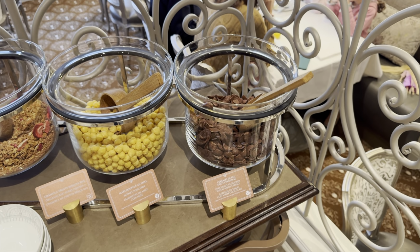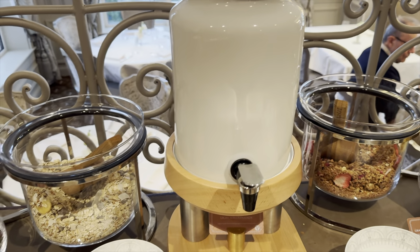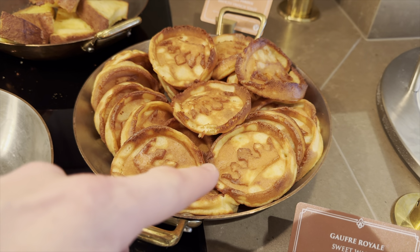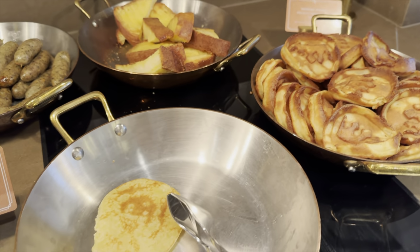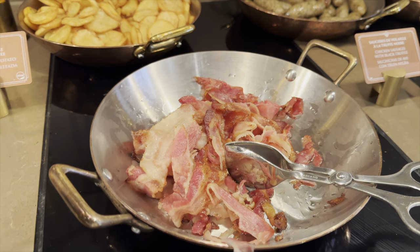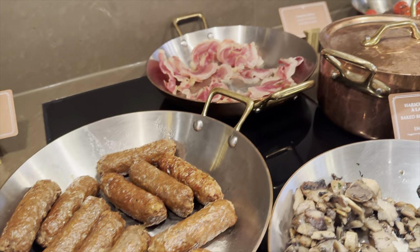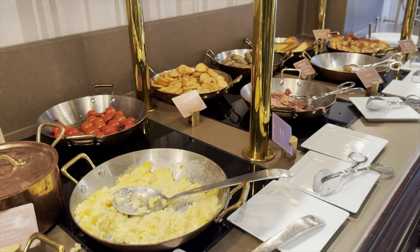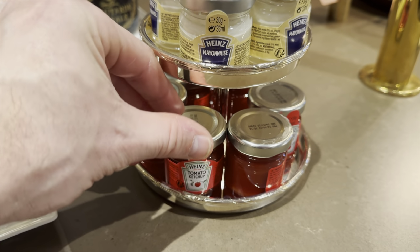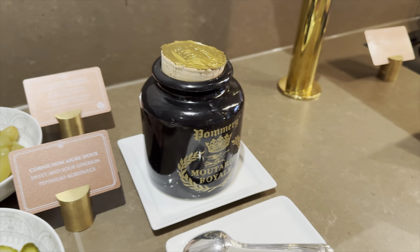Of course. Let's have a look at the breakfast buffet. So here we have different types of cornflakes, then over here we have some sweet waffles with, okay, look, that's cool, there's a crown on it. I really love the thematization of this buffet, so pancakes and then sausages, potatoes, bacon, scrambled eggs, mushrooms, you know, it's the regular stuff that you have on an American or British breakfast.